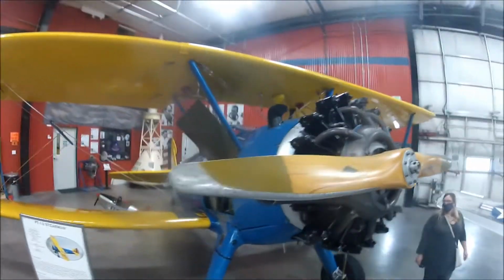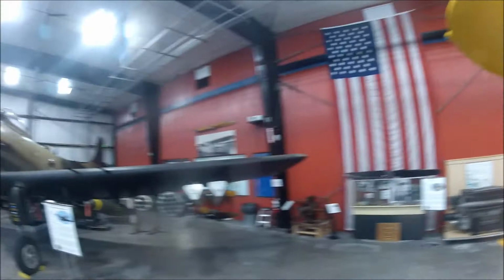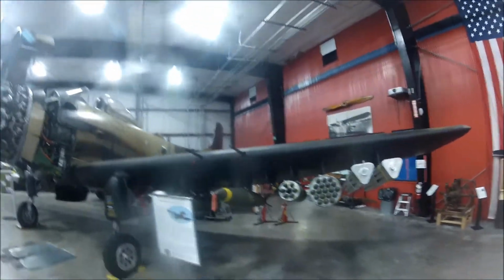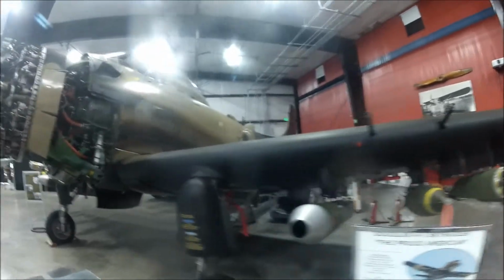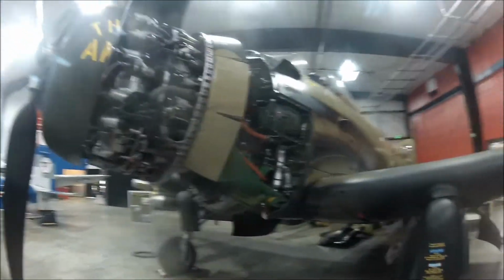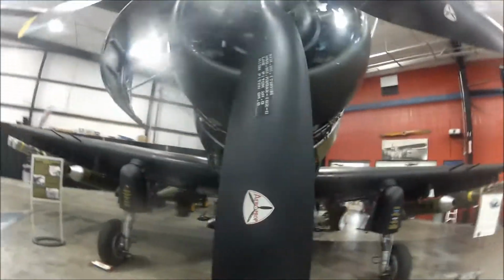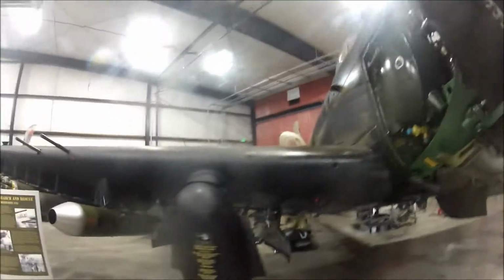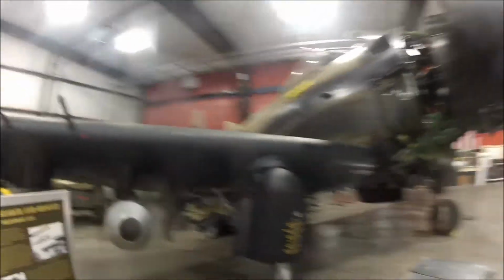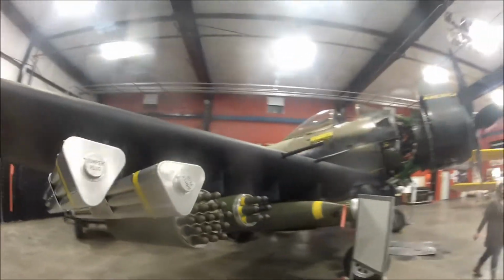PT-13 Stearman. And definitely the centerpiece of the exhibit is this A-1 Skyraider. It's hard to really just take in the size of this. You look at these and tend to assume that all single-engine propeller aircraft are about the same size.